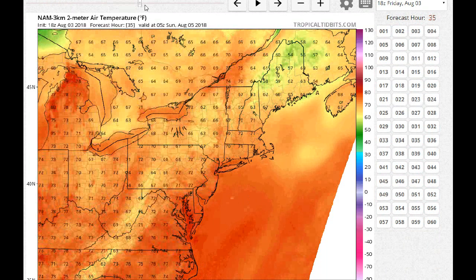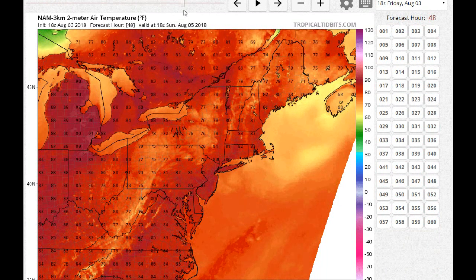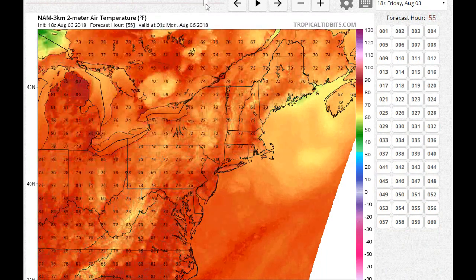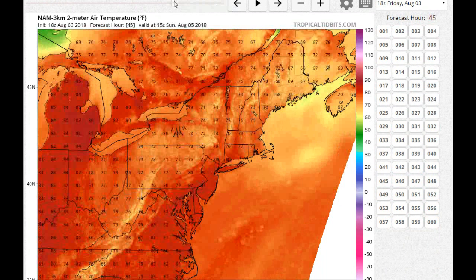But what happens as we go into Sunday, you can see we all get into the heat here. We are all well into the 80s, maybe close to 90 degrees in much of the area. There won't be a sea breeze, because we're going to get to that in a minute with the winds. You can see here that there won't be a sea breeze at all.